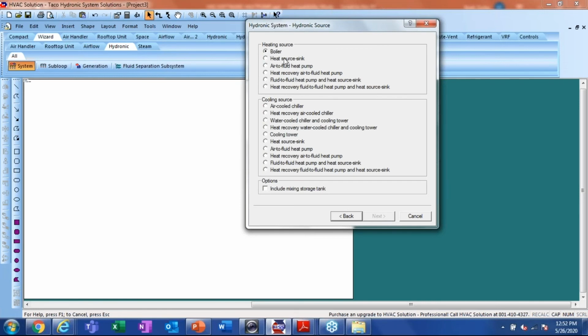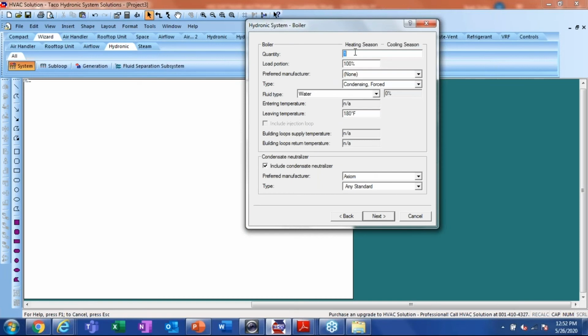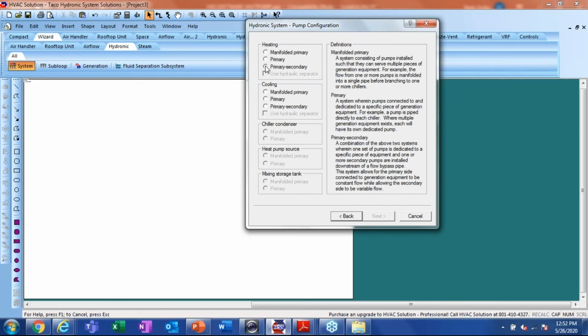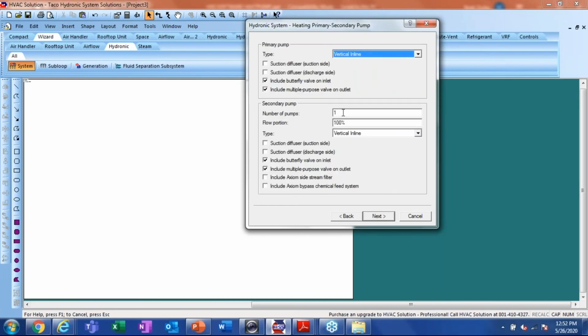I put in a boiler. Here's that heat source sink, so you could have used that in a cooling tower. Put in 1 boiler, 1 tower. You can adjust the temperature. This temperature is a little low, right? But probably 85, 95 is more the range, but I'll just leave it like it is. Again, primary, secondary. I'll use this Taco hydraulic separator instead of that bridge. I'll put in a piece of equipment that could replace the bridge. And then I'll just manifold primary again.